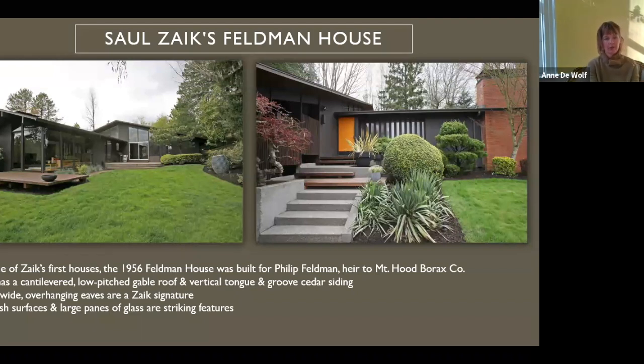This is a house designed by Saul Zaik for Philip Feltman, and you can see that the shapes changed. It has a bit of a ranch style, but the overhangs go past the house to combine interior and exterior living. The ceiling materials of the inside were brought to the outside to connect the two. Windows were brought all the way down to the floor, again to connect the inside with the outside. Structural elements were used as decoration and purpose. Nothing was superfluous. Here you see next to the door, you have vertical lights that bring light into the entry, but still provide privacy and create a cool design feature.